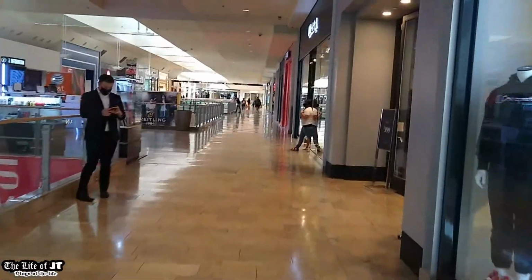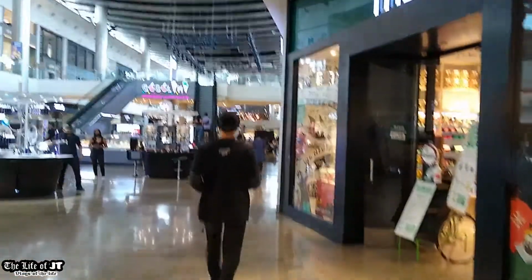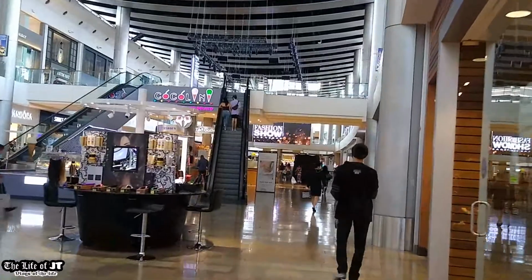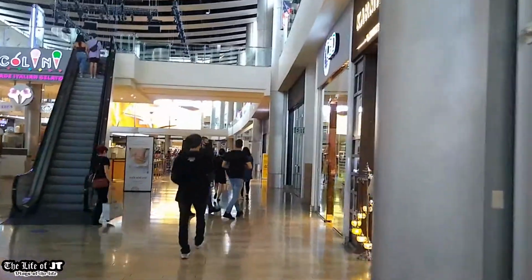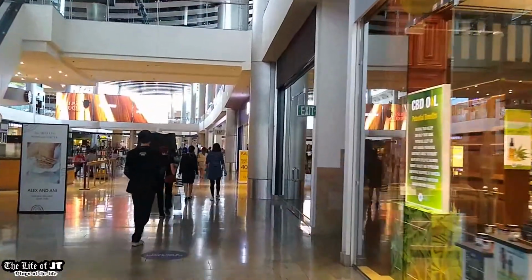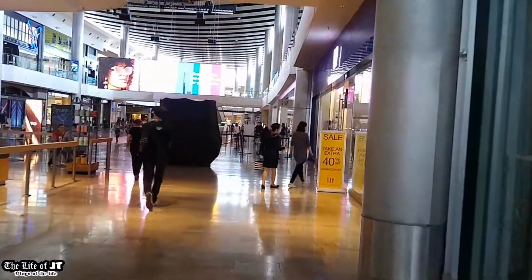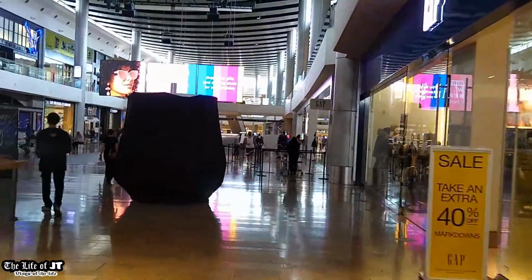We keep it moving right along right here. And we got an awesome ice cream and yogurt place coming up. Homemade Italian ice cream and desserts. We have a CBD store right there to the right hand side. Like I mentioned before, this place is absolutely massive. You'll definitely have to come check it out.